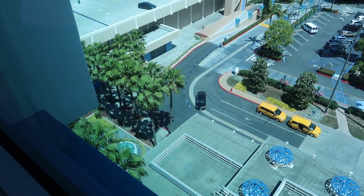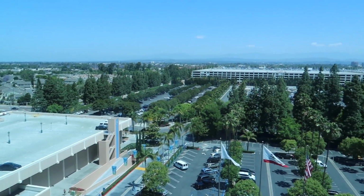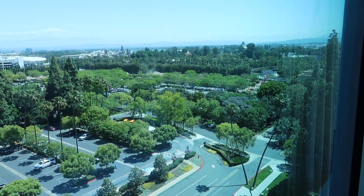We're going to show you the whole hotel. We just wanted to come up to the room, bring our luggage. So now we're going to go back down and show you the lobby. I wish I could get a little view of the monorail. I'm sure it'll come through here soon.